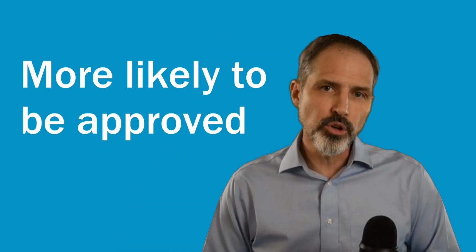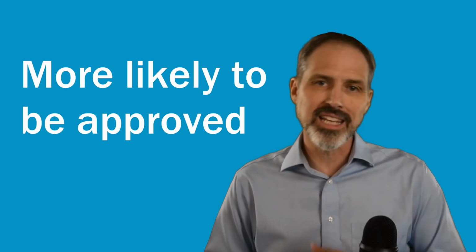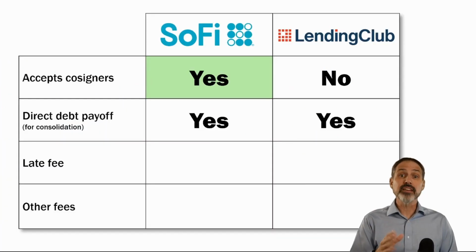Companies who do this know that the money that they are lending will be used to pay off other debts and not just stack on top of them. By sending the money directly to those other creditors, it also means that they know you will be using the money that way. You are more likely to be approved because the new loan isn't fundamentally changing your debt to income ratio. Next, late fees.